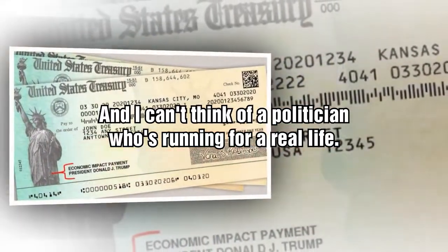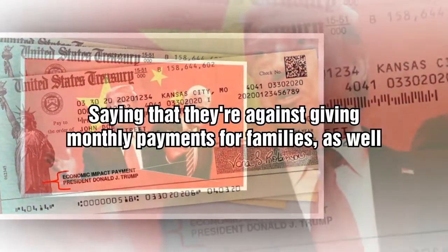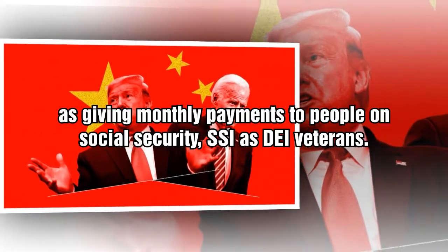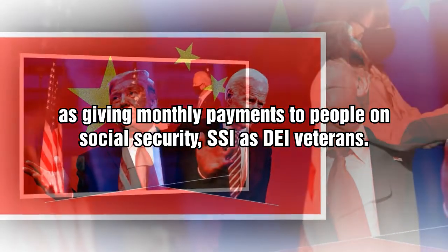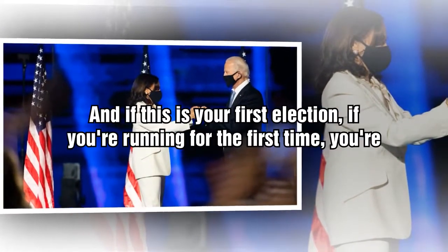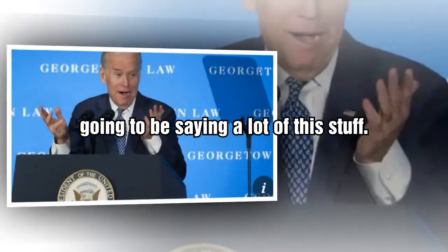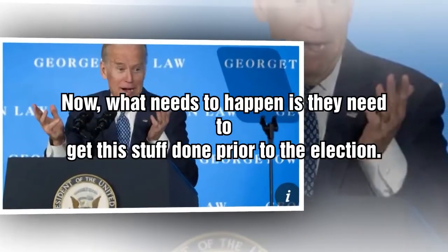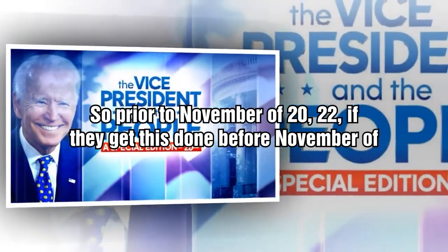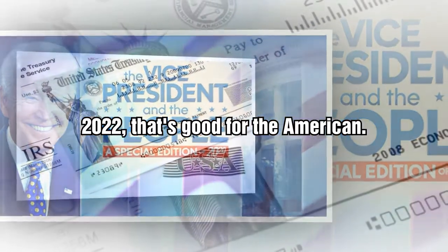And I can't think of a politician who's running for re-election saying that they're against giving monthly payments for families as well as giving monthly payments to people on Social Security, SSI, SSDI, veterans. Because if you say you're against that, you're probably not going to win re-election. And if this is your first election, you're going to be saying a lot of this stuff. Now, what needs to happen is they need to get this done prior to the election. So prior to November of 2022. If they get this done before November of 2022, that's good for the American people.